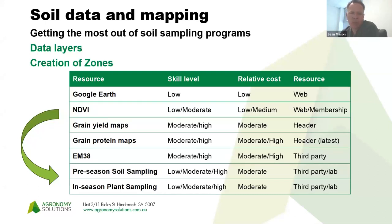It all does help lead to accurate pre-season soil sampling, so getting the most out of our soil sampling programs. It's not the nicest time of the year to take soil samples up to sowing. We want to make sure that effort's maximised, and also interpretation and dollars spent at the lab maximised as well.